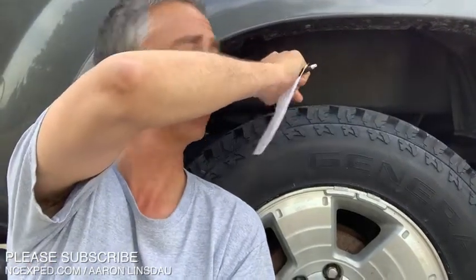So let's see. Can you add studs? That's a big consideration, because if all of a sudden the place you're in is crazy icy, you can order studs online, screw them in with a little stud tool, and voila!